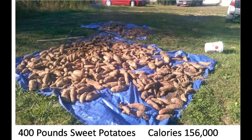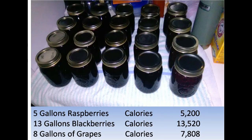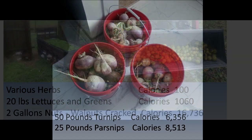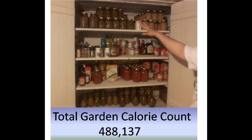100 pounds of sweet potatoes, 156,000 calories. 5 gallons of raspberries, 5,200 calories. 13 gallons of blackberries, 13,520 calories. 8 gallons of grapes at 7,808 calories. Various herbs, 100 calories. 20 pounds of lettuces and greens, 1,060 calories. 2 gallons of walnuts cracked, 16,736 calories. 50 pounds of turnips, 6,356 calories, and 25 pounds of parsnips, 8,500. For a grand total for the garden year, 488,137 calories, all in.